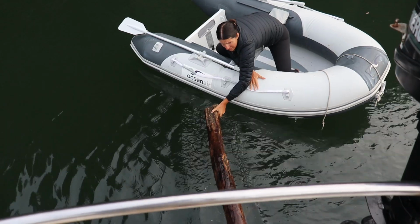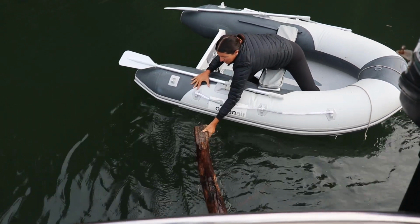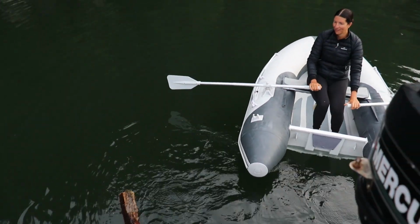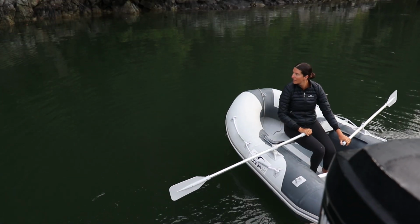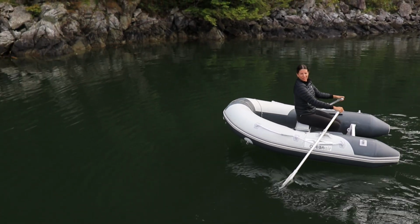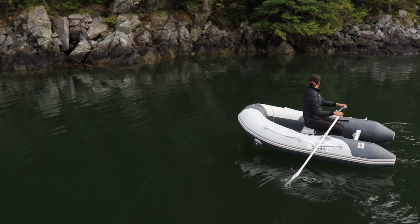There's a giant log in the ladder. Log stuck in the ladder, eh? Yeah, I'm trying to get it out, but... It'll probably just come out when we swing. Yeah. Forgot my sandals, so... Oh shoot. Guess I'm doing it barefoot.